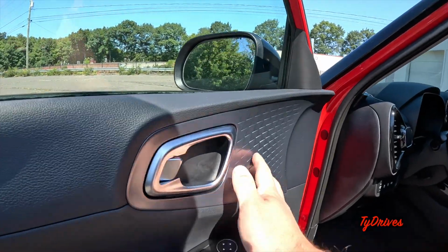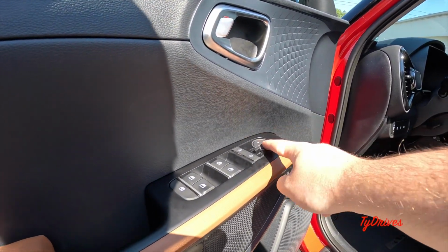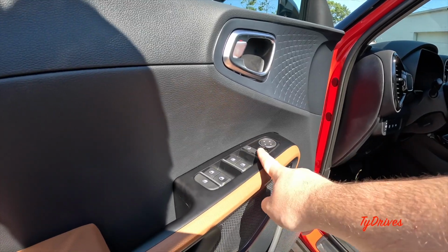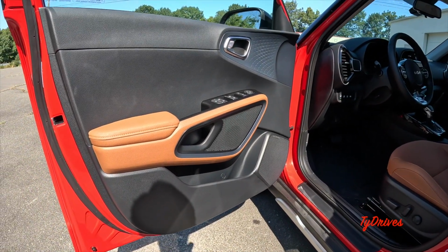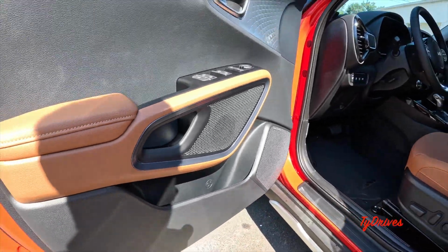We again have some more of that textured trim in your metal door handle, as well as all of your mirror adjustments, and they are heated on the EX trim. All of your lock, unlock, window controls, and window lockout for the rear. Again, a couple of speakers for that fantastic Harman Kardon audio system, and a bit more storage on the driver's door.